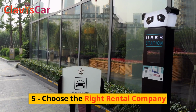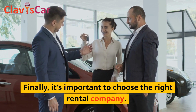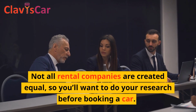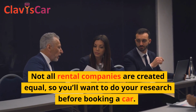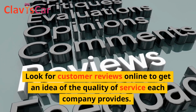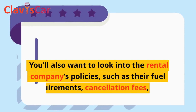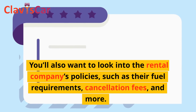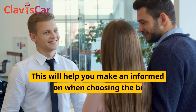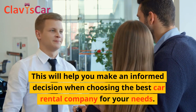5. Choose the right rental company. Finally, it's important to choose the right rental company. Not all rental companies are created equal, so you'll want to do your research before booking a car. Look for customer reviews online to get an idea of the quality of service each company provides. You'll also want to look into the rental company's policies, such as their fuel requirements, cancellation fees, and more. This will help you make an informed decision when choosing the best car rental company for your needs.